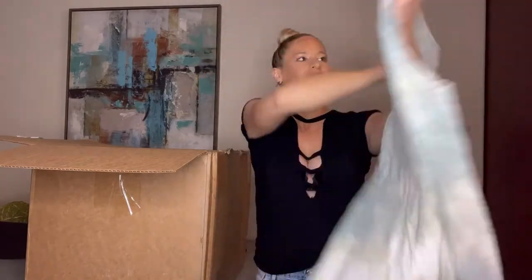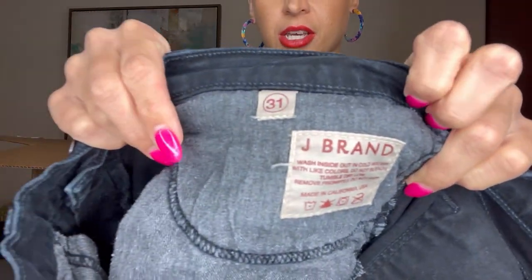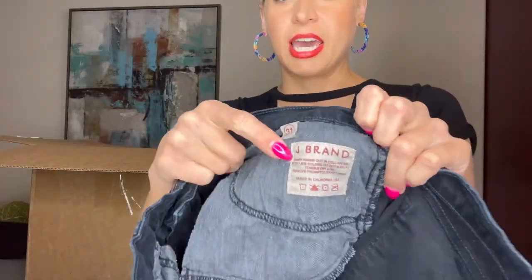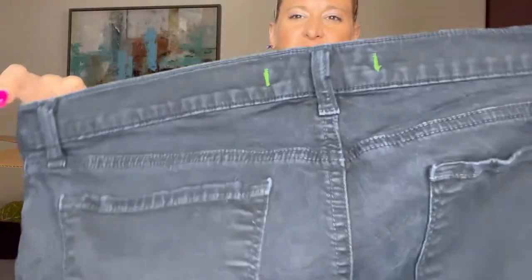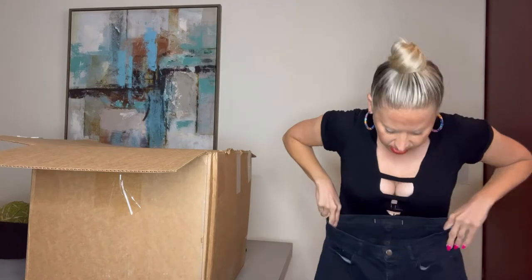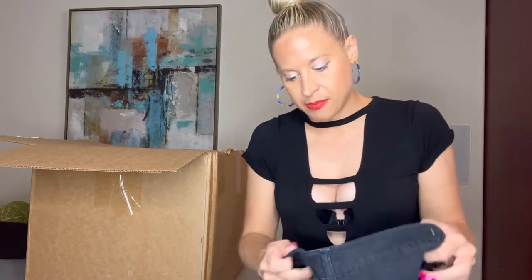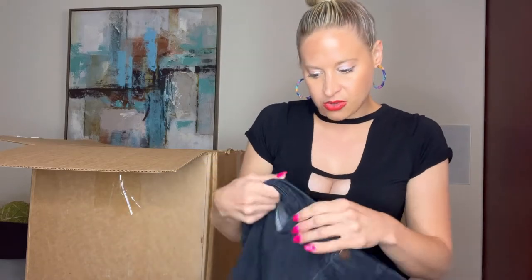Pretty good condition. This is J Brand. Now I'm not up on the tags for J Brand, but that tag just looks like an older tag to me, just the way that it looks. No knowledge other than that. These are cropped, I believe. Let me put them up to myself. Yeah, those are definitely cropped and they don't have a size.